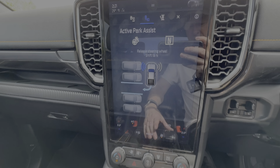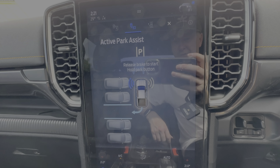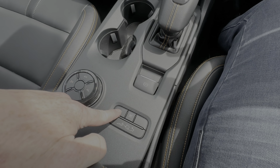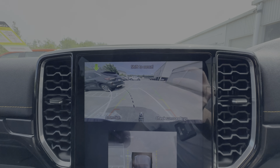Let go of the steering wheel, put the gear stick into neutral, just like that. And then we press and hold the park button. So that's the button down here. So we do that. Now I'm going to show you what's happening on screen.